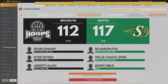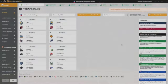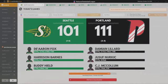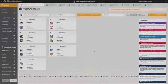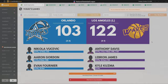Nets up next. Finally, they get their first win of the season. A little bit slow off the mark on that one. Blazers, they're just 1-4. Make that 2-4. Lillard with 23 points. Nurkic with 25. Slow start to the season. But like I said, that actually could be a good thing.